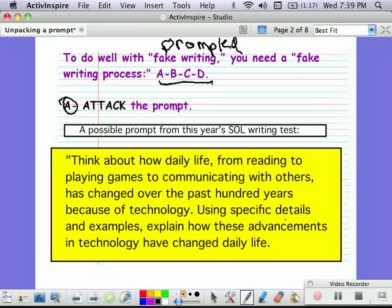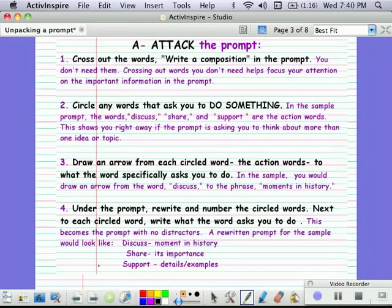This is one of the prompts that some of you could see on this year's test. Think about how daily life, from reading to playing games to communicating with others, has changed over the past 100 years because of technology. Using specific details and examples, explain how these advancements in technology have changed daily life. Notice there's a lot of words, and they're there for a reason. They want to confuse you. They want to lead you off topic if they can. My A, attack prompt, is to help you not get lost.